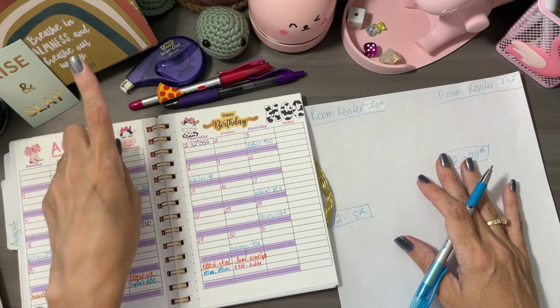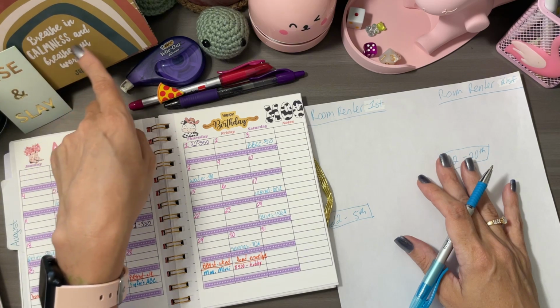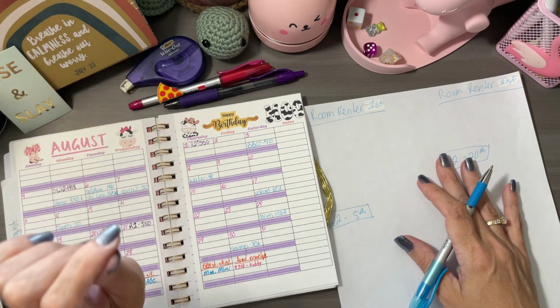Oh, by the way, my calendar says breathe in calmness and breathe out worry.